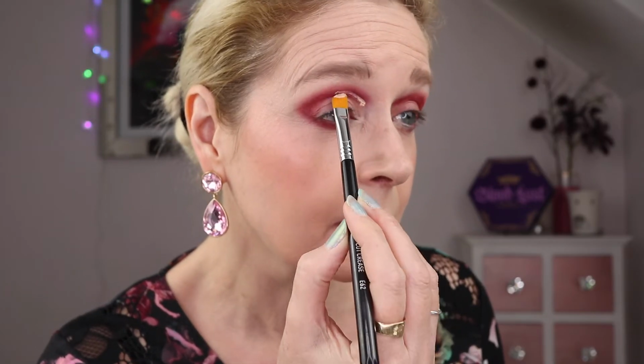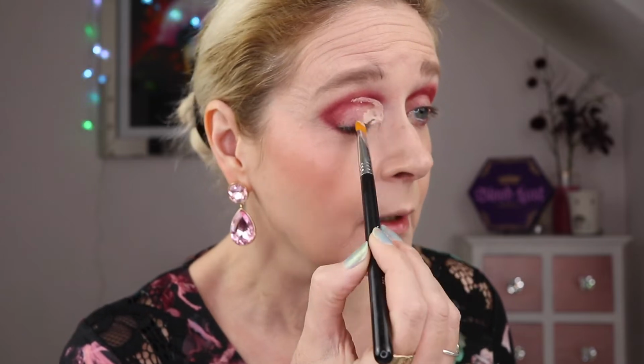Okay, now I'm going to cut the crease in this kind of shape, so across and leaving this portion open. And I'm going to whiz through the footage for that because you've seen me do a cut crease lots of times, but I've got a new one. I've got a Conceal and Define from Revolution, that's what I like to use to cut my crease, and my cut crease brush from Sigma. So I'm just going to whiz through the process. Right, the crease is cut, it's not too precise, so I'm just going to clean up the edges with some of that red.